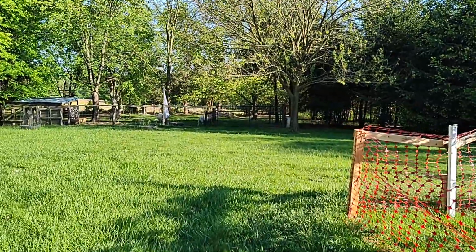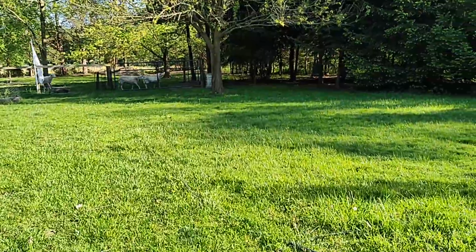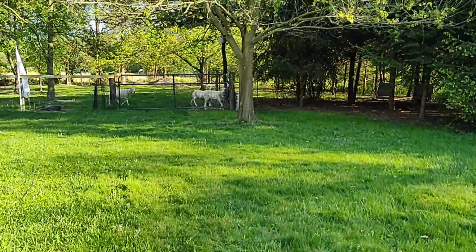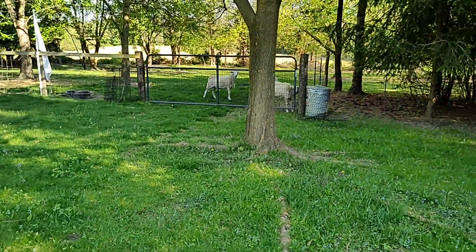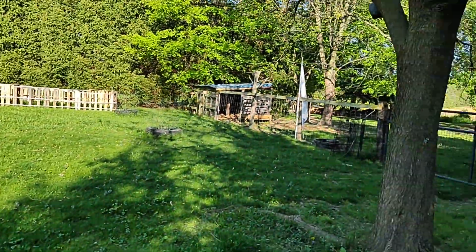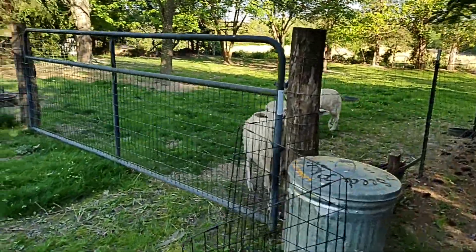peeps are doing. They're wanting some treat, no doubt. They've got grass back there, and they've got grass on the side area behind those trees too. But of course, the grass is always greener on the other side. So, how y'all doing?